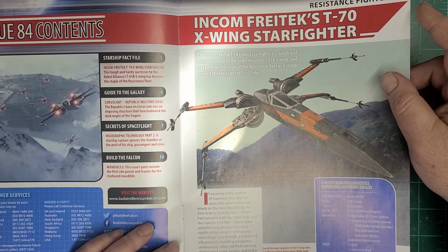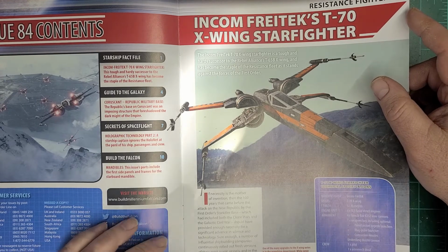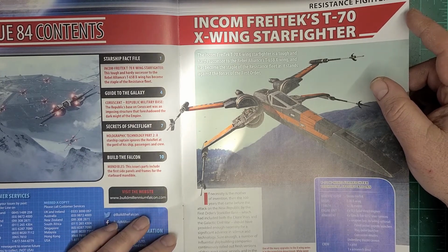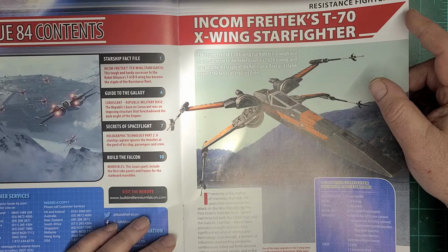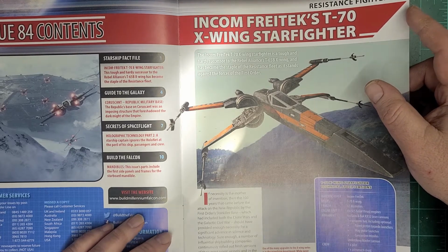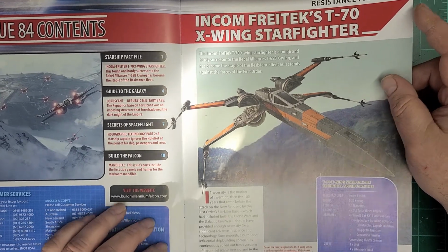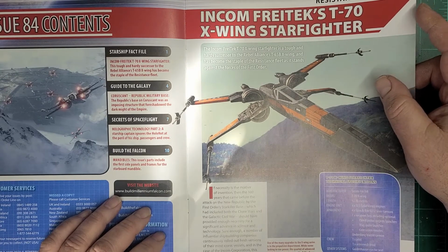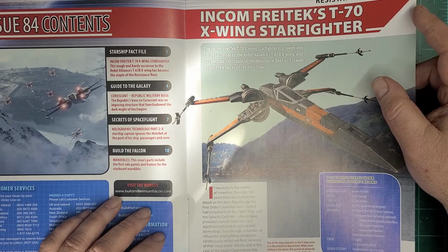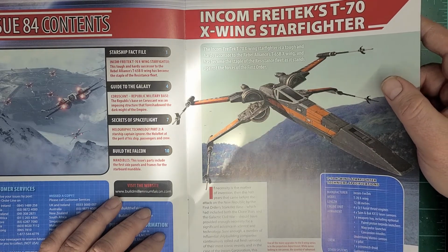If necessity is the mother of invention, then the 100 years that came before the attack on the New Republic by the First Order's Starkiller base, which had included both the Clone Wars and the Galactic Civil War, should have provided enough necessity for a significant advance in science and technology. Sure enough, a number of influential shipbuilding companies continuously rolled out fresh versions of their most iconic vessels, and in the case of the Incom Corporation, this came in the form of its new joint venture, the Incom T70 X-Wing.